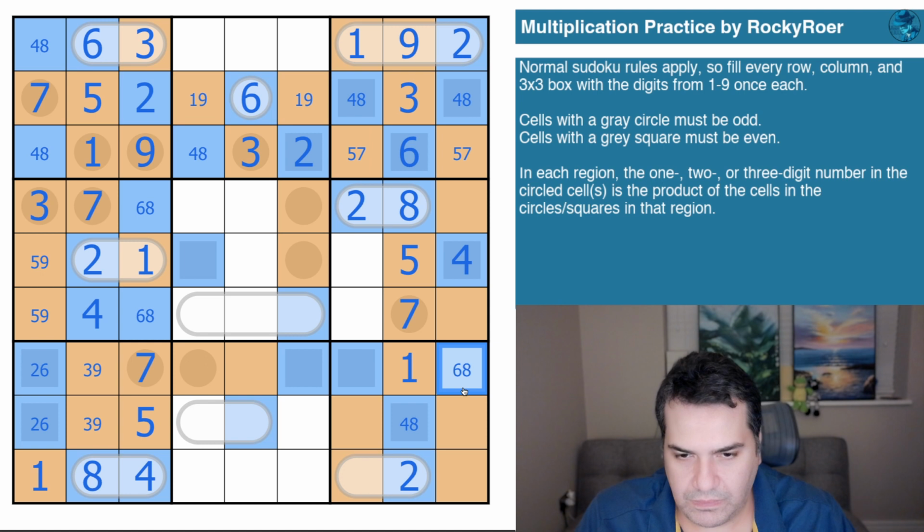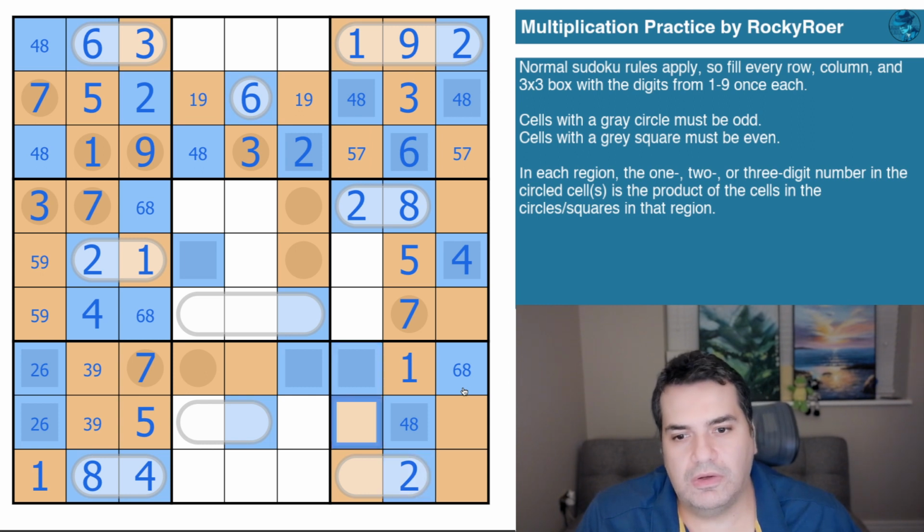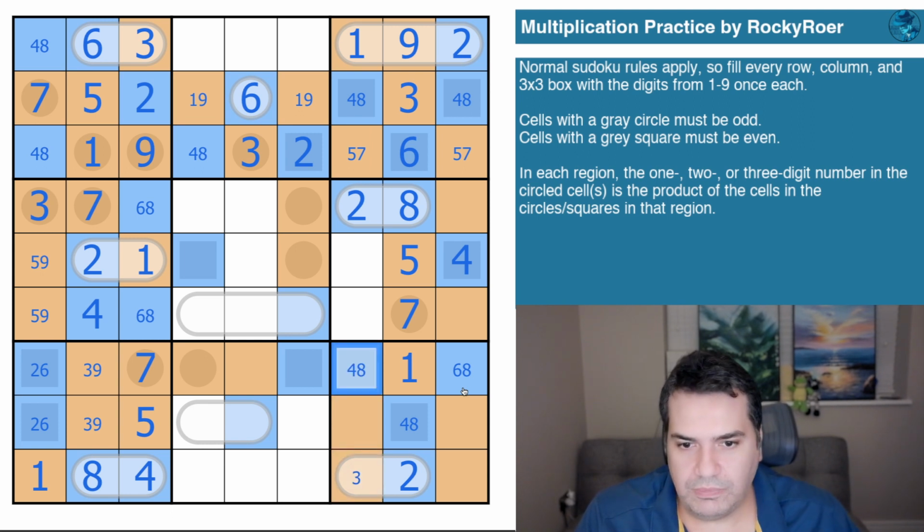6 or 8. Lots of options here. I mean, so it's not 2. So this is either 4 times 6 is 24, that doesn't work. 4 times 8 is 32, that does work, so that's a possibility. 8 times 6 is 48, that also doesn't work. Not something that ends in 2, which is what we need in here.